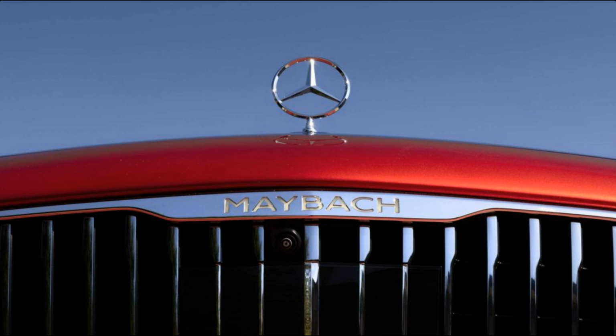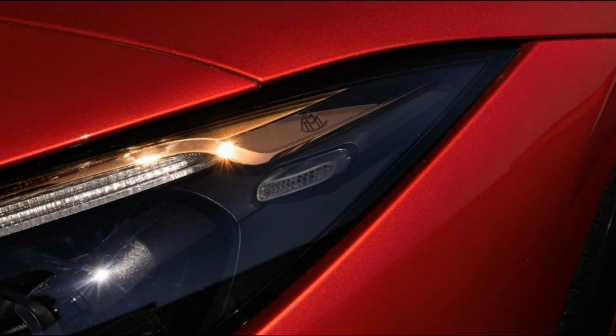Control layout changes from other SLs are minimal, but the screens use Maybach-themed graphics with a background of, go on, guess. Surprisingly, there is no wood trim, a hallmark of other Maybach models. A kinder, gentler Mercedes SL.